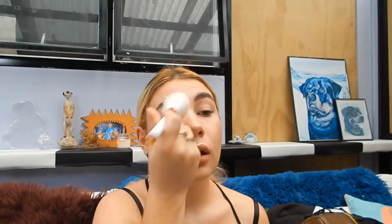I'm taking my setting powder and I'm just going to set my eyes. And before I do my eyes, I'm going to use my Tarte Rainforest of the Sea 4-in-1 Setting Mist. This actually came faulty, like it leaks. So I have to keep it standing up.